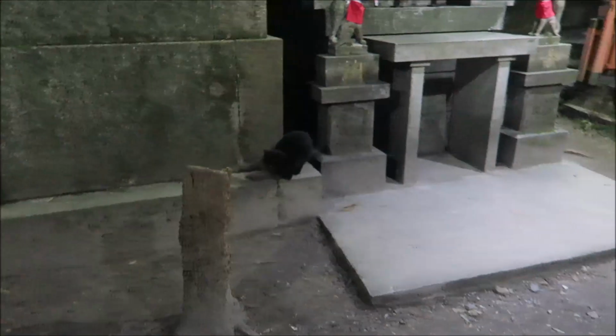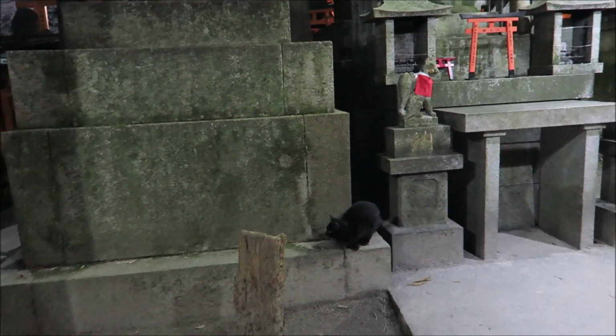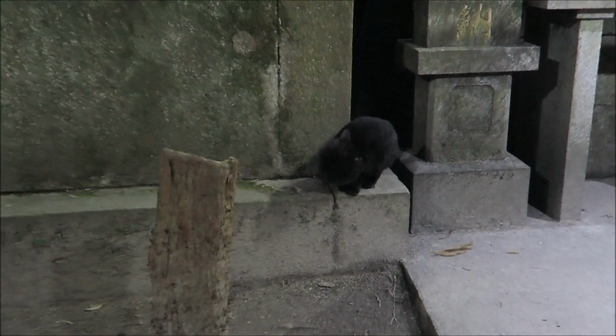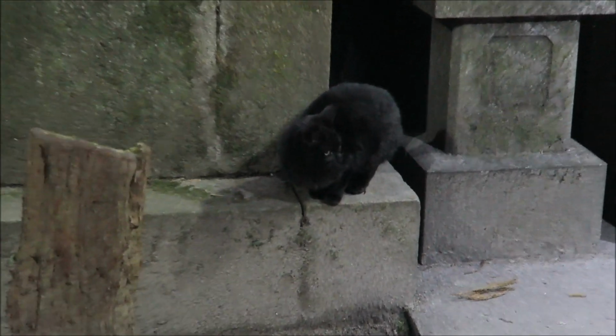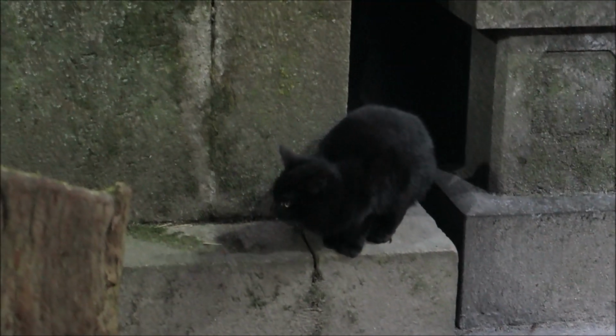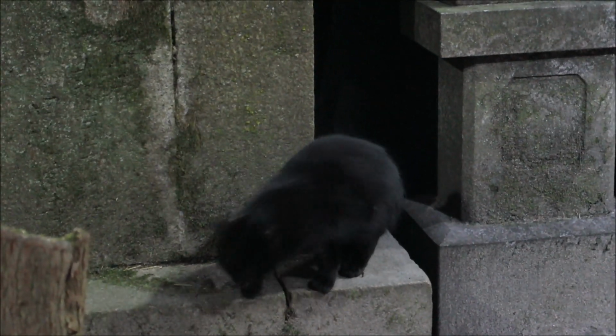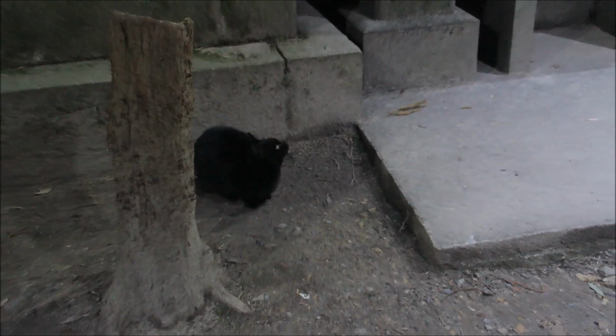He's like, no, I'm gonna go hide. There were so many stray cats that were rather friendly around this shrine. We actually stumbled upon an old man feeding a large group of them right before we got here.